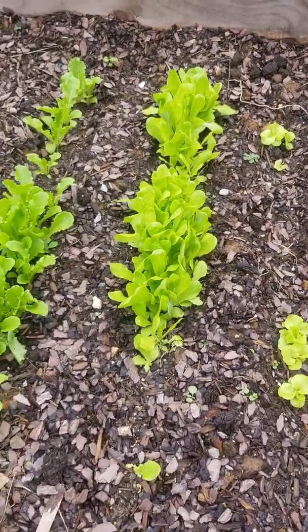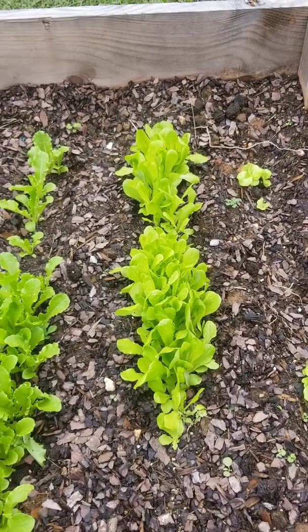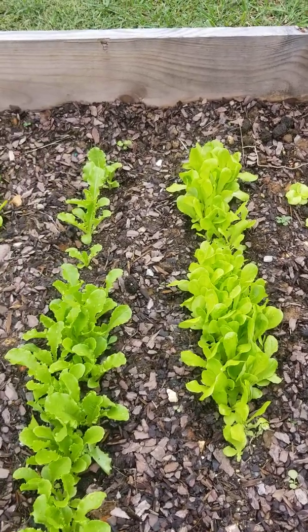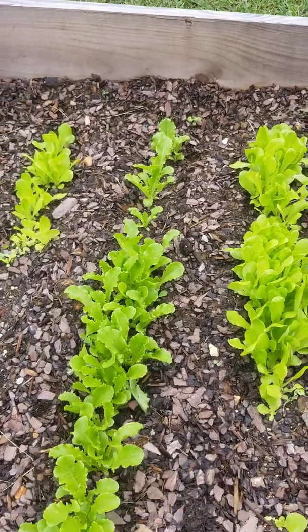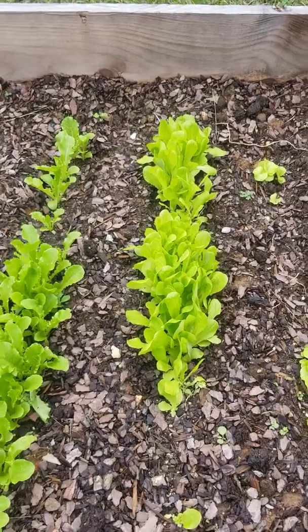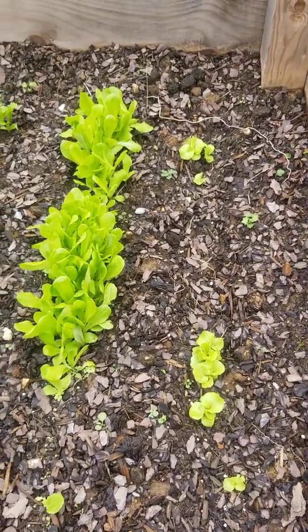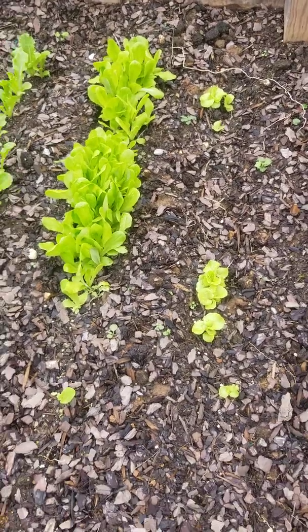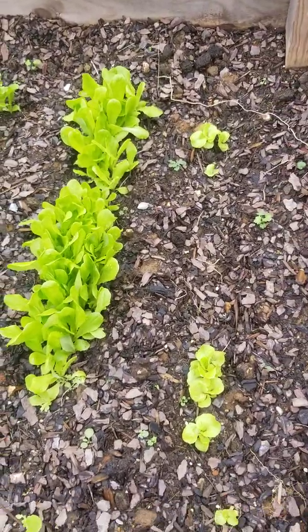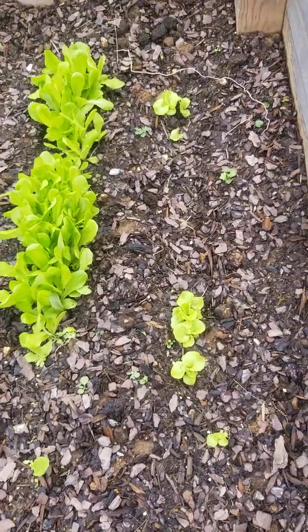I need to thin it out because I much prefer heads of lettuce rather than baby greens. And if you want to get heads of lettuce, you got to kind of space them out, give them room. Otherwise, they'll just grow and they'll stay tiny. And then this is another row of Tom Thumb, which I don't know if all the seeds just got washed out or what, but not a whole lot of them germinated.